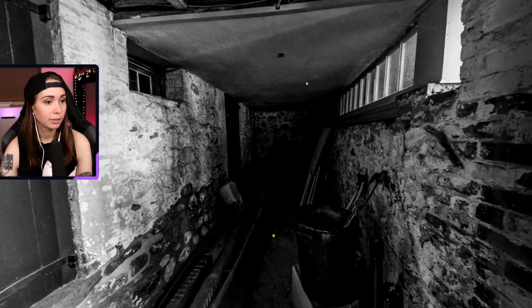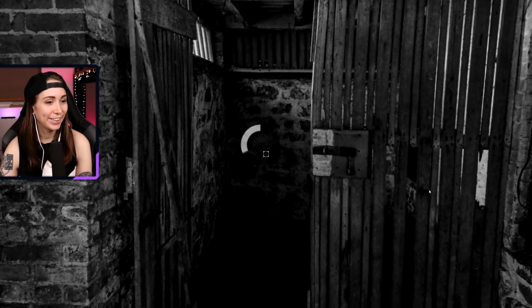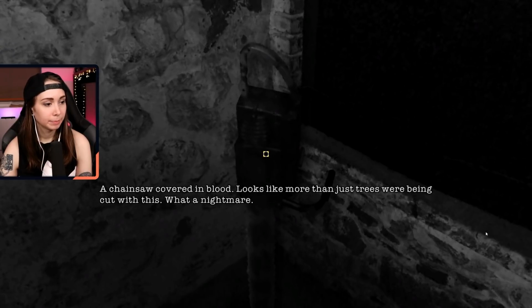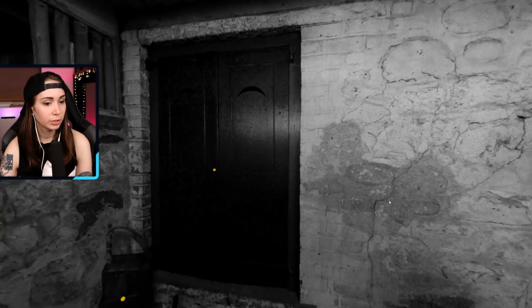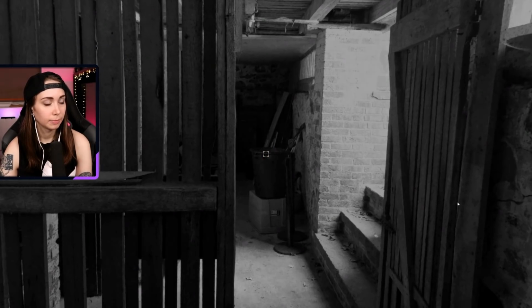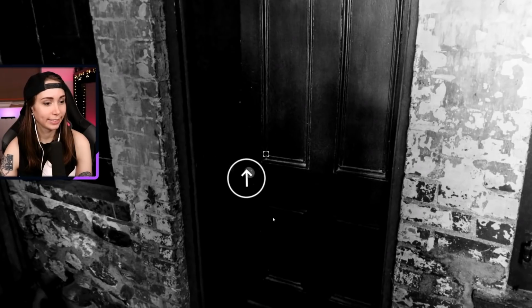Nothing unusual here. Oh, let's go. What's that? Chainsaw covered in... Oh, it's a chainsaw. Looks like more than just trees were being cut with this. What a nightmare. Locked. So much for trying to go in through the side door. Okay, let's go back. If at some point something is right in our faces, that's gonna scare the fuck out of me.